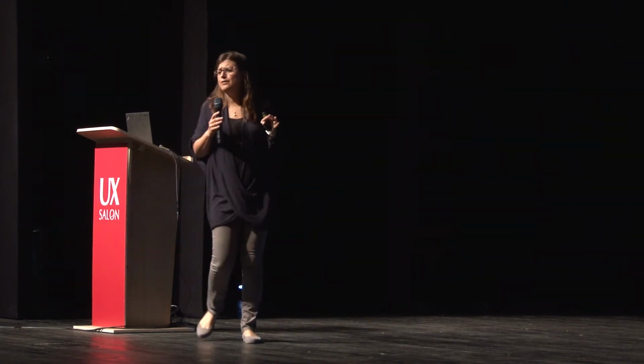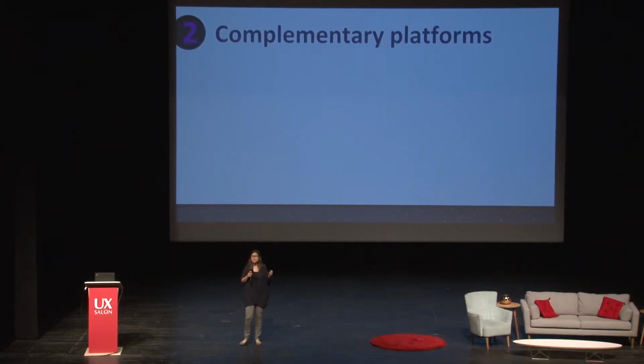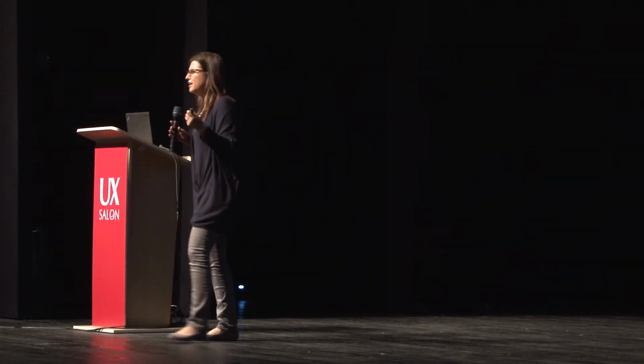The second kind of way to combine tangible and digital play is by complementary platforms. And I'd like to tell you a story about my son's 9th birthday. So this was his dream, the Millennium Falcon. It was the year Star Wars came out. Our whole family was about Star Wars. We were all into it.